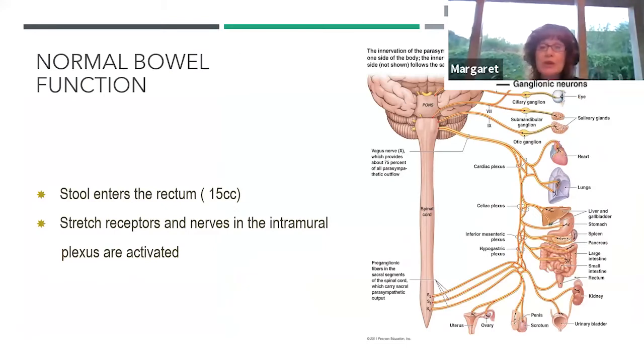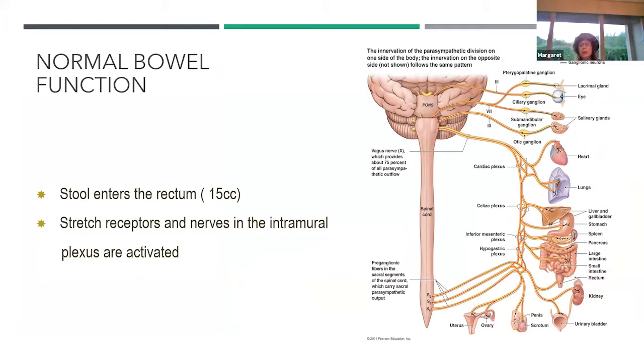Now, I'm sure you're all familiar with normal bowel function, but let's go into it a little bit. Humans of all ages are constantly making stool. Once it gathers to about 15 cc in the large intestine, it enters the rectum or the anal canal, activating the stretch receptors. The intramural plexus are then activated and send that response to the brain through the spinal cord. Bowel function is parasympathetic, the response that occurs when the body is at rest, especially after eating.